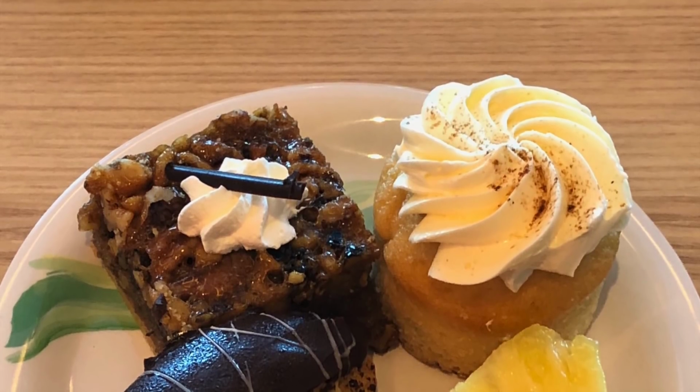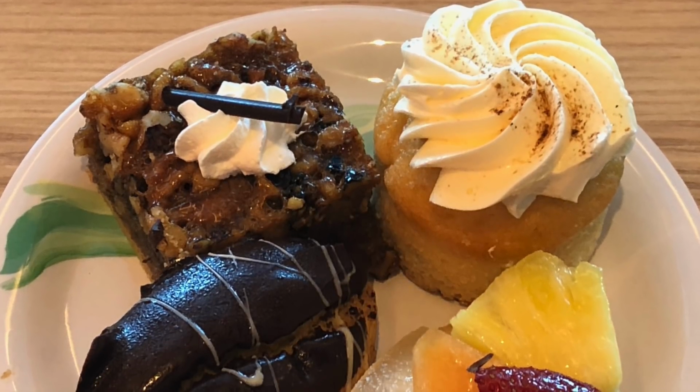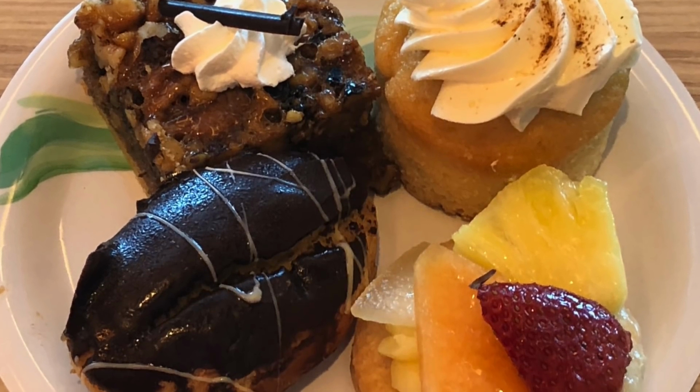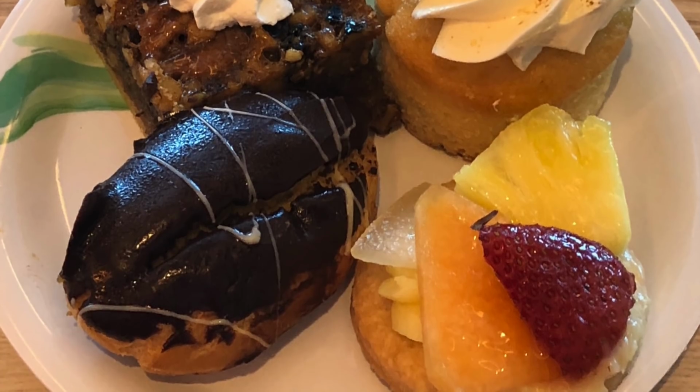And then we grabbed a little sampler of desserts. So you got a little pecan dessert there, eclair, fruit tort, and I believe that's just angel food cake with a little bit of whipped cream. I don't remember any of those being bad. Kind of making me hungry now.